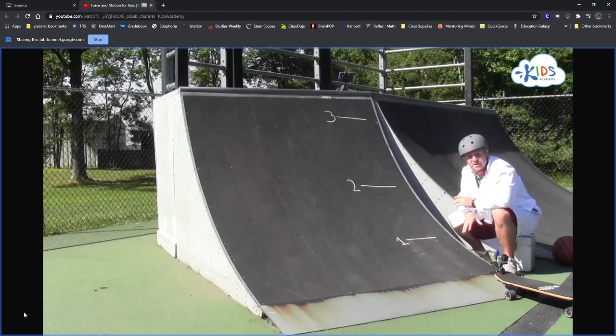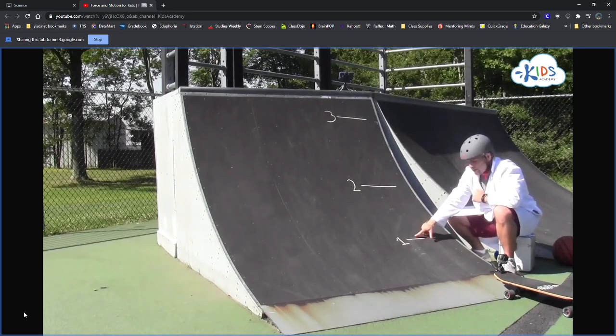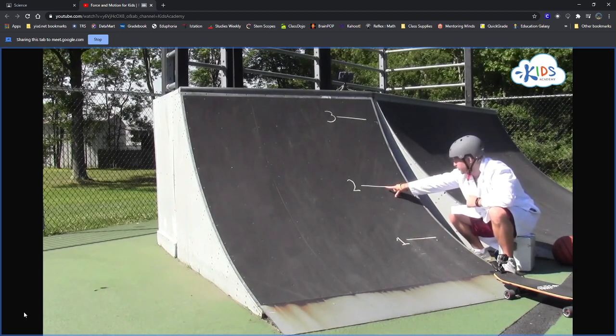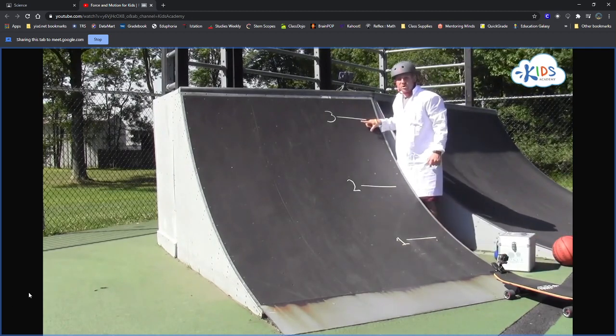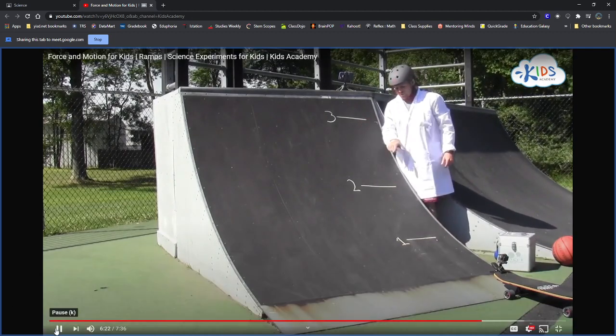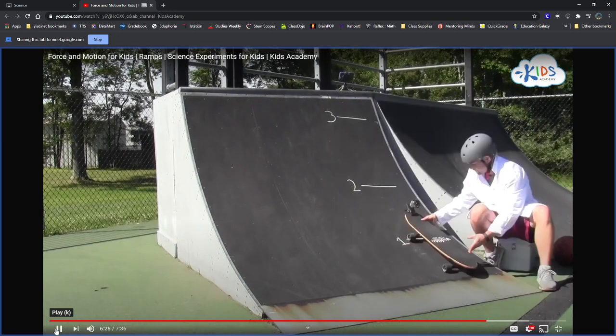Now let's try launching our skateboard from different heights on our ramp. We have launch number 1, where the back wheels will be at this line. We have launch number 2, where we'll pull the back wheels all the way up to here. And then we have launch 3, where we're going to put the back wheels all the way up here. Which one of these do you think is going to make the skateboard go the farthest?